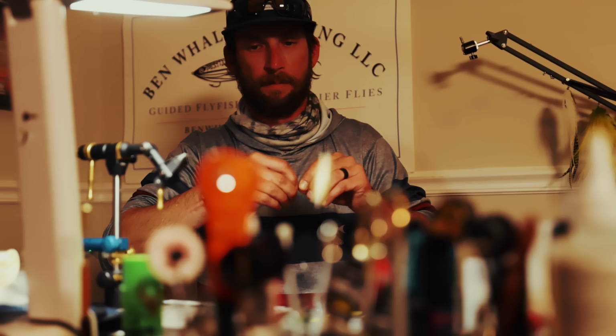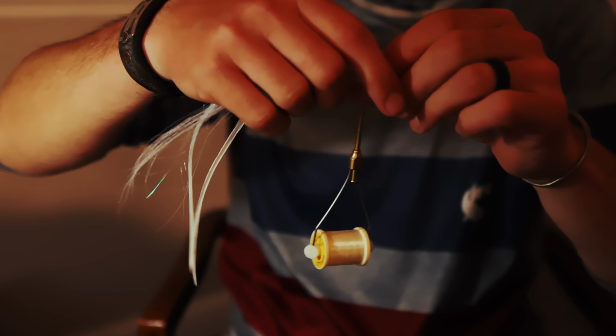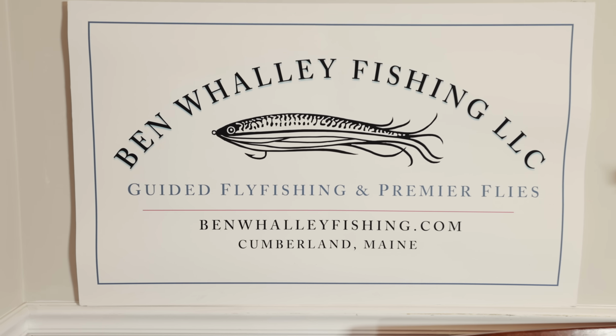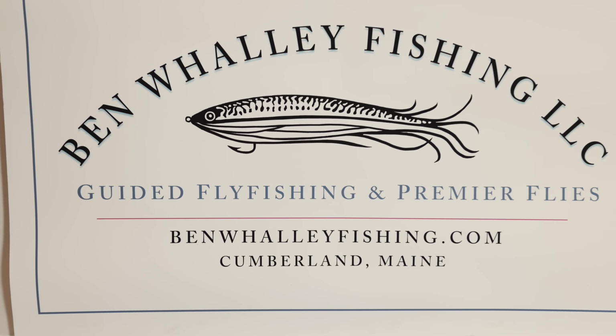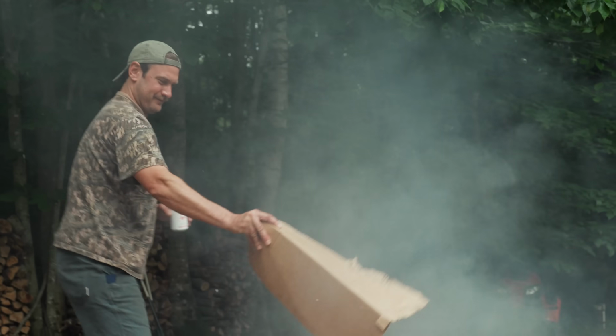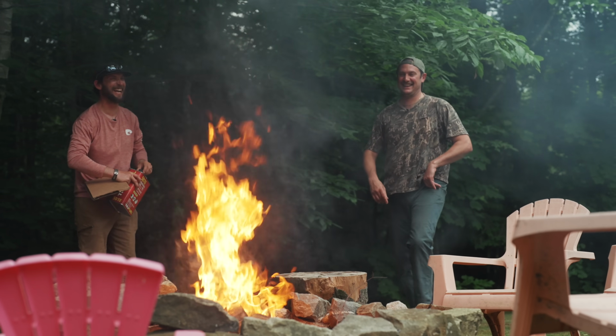Ben's flies check all the boxes, and that's probably why his monthly fly release sells out in minutes, sometimes selling for $100 a pop. Simply put, these flies are legendary. So come spend the weekend with me and the man behind the flies. Let's learn how he makes these little masterpieces and see if I can even come remotely close to tying one and catching one of my own.